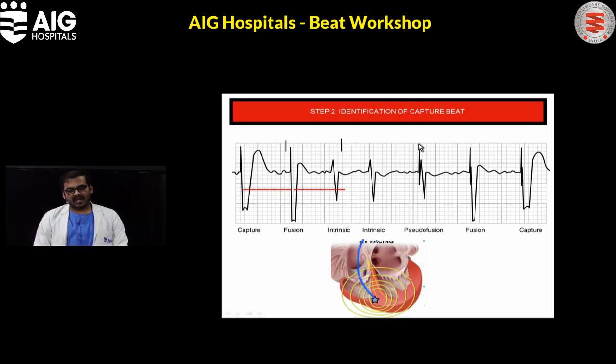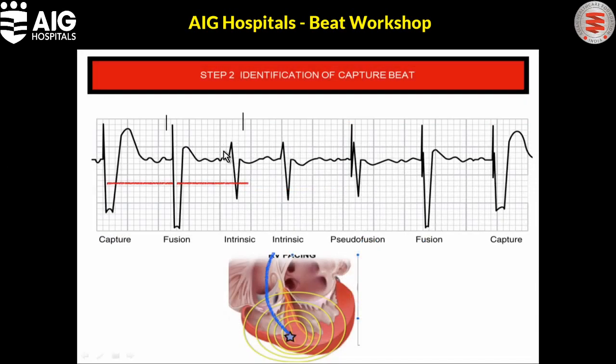So how do we identify whether the given stimulus is capturing the ventricle or not? So here we will look at this diagram. So you see a pacing stimulus and you see a pacing stimulus. Subsequently, you do not see any pacing stimulus in beat 3 and beat 4. What has happened here? So in the first complex, after a pacing stimulus, a QRS has come. And this QRS you see is essentially a very broad QRS compared to the subsequent 3 beats.